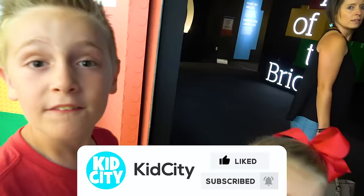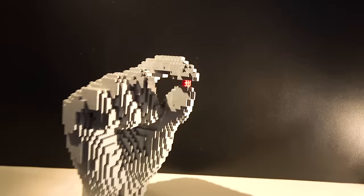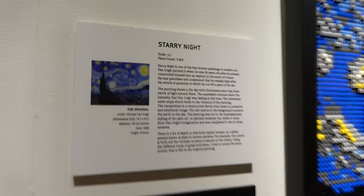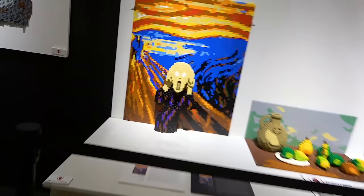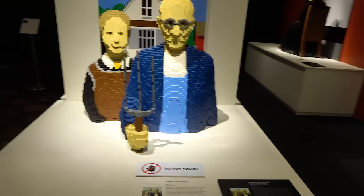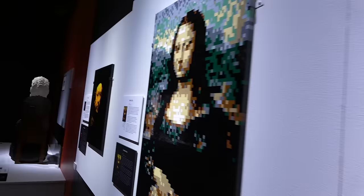First, we're going to the Art of the Brick. It's like an art museum for Legos. The Great Wave off Kanagawa. They recreate famous art pieces with Legos. Starry, Starry Night. Oh, I've seen this one. The Scream. Hey, look at this, the farmer. The American Gothic. The Mona Lisa. That one's pretty impressive.